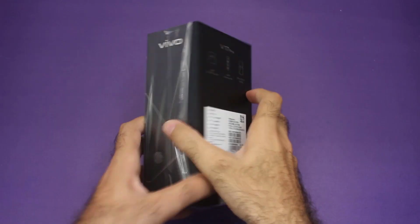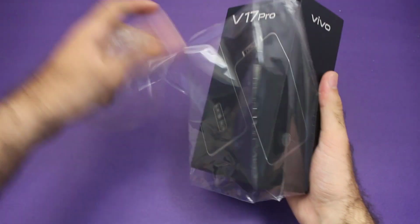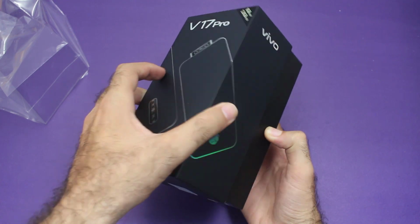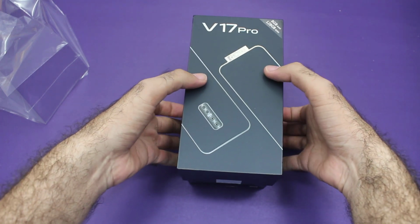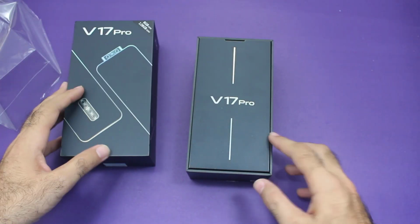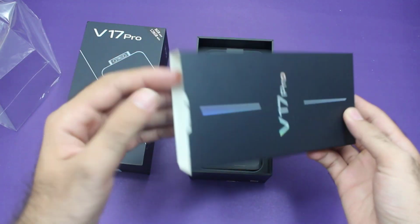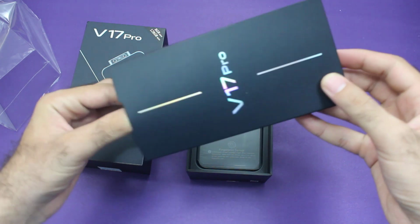And let me just remove this and open it up. Well, it is quite tough to get it out, but you can see, yes, here we have got this V17 Pro. This is some sort of case. I don't know what's inside. Let me just open it up and see what is in.